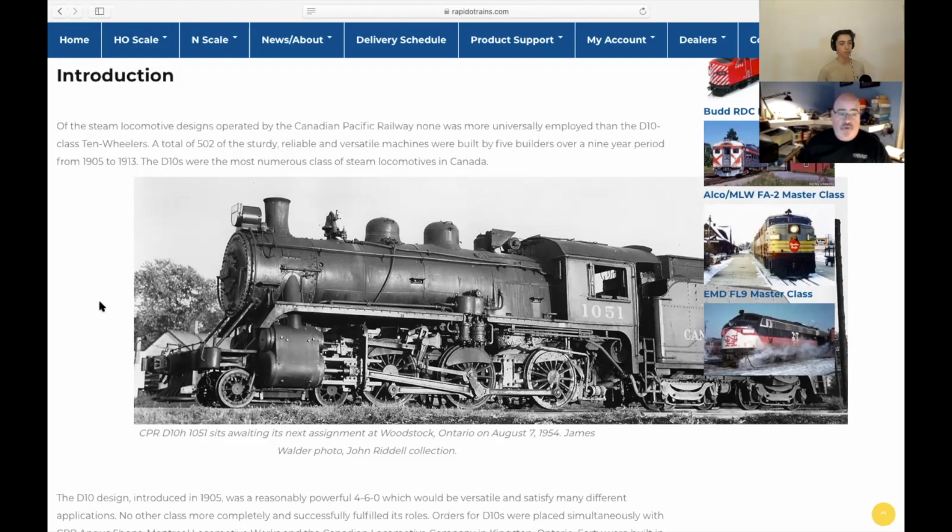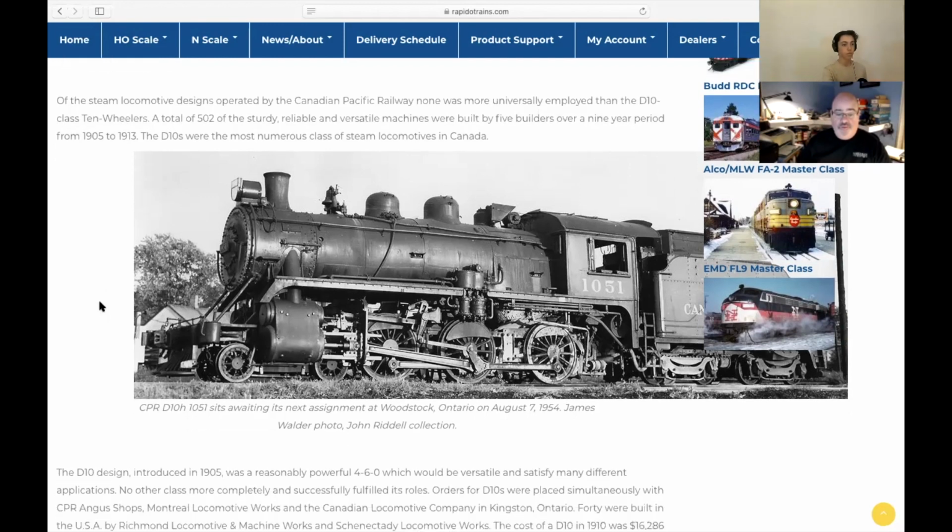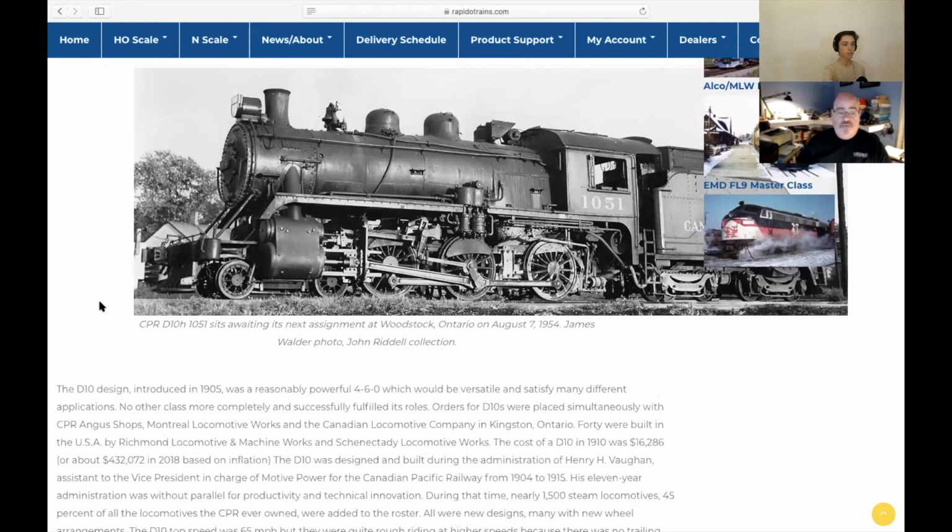But I'm seeing here that more than 500 were built by 5 different builders. And they are pretty old, 1905 to 1913. Well, they lived a long life too. They lived all the way up until the early 1960s, which isn't far behind the J class. I see this one in Ontario, it says August of 54.